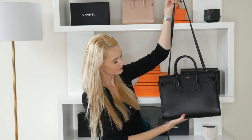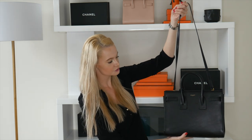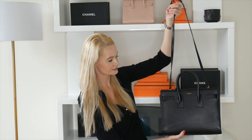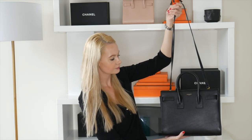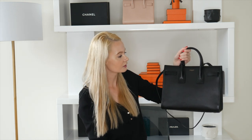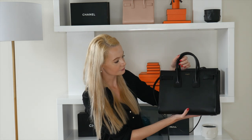Something else to mention about this bag is that it does come with a shoulder strap. You can wear this bag on your shoulder as well, so if that is a must or a requirement for you in a work bag, that's something that's good to know. Personally, I don't really use the shoulder strap that much. I prefer to hold the bag either in my hands or on my wrist, on my elbow, something like that. But yeah, I think that it's a great work bag.